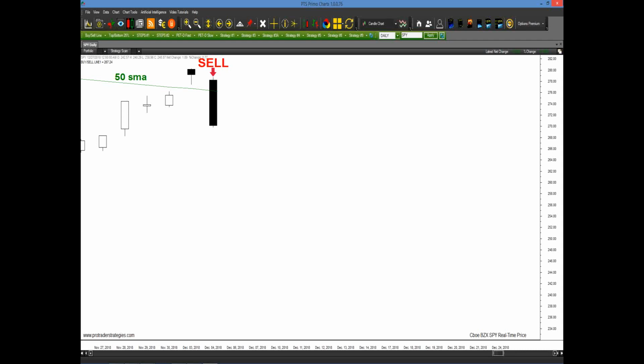Now, what happened here? We were below the 50 period moving average on the spiders at the end of or beginning of December. We had one close above, but then one closed right back down below. So not enough to tell us that we were going higher. And then what happens here? We closed in the bottom 25%, and then all of the remaining rules of strategy 4 were met.